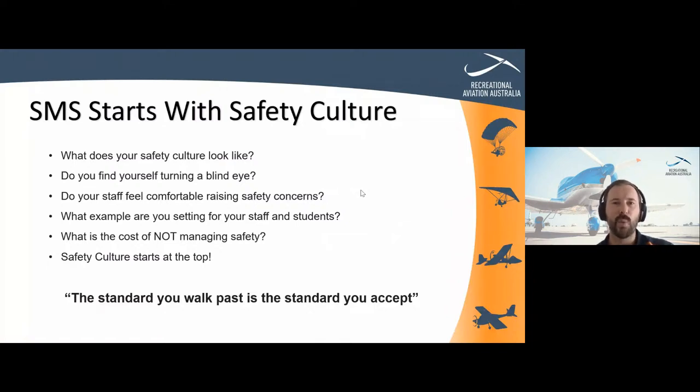I've put there, the standard you walk past is the standard you accept. If you're continually reviewing items in relation to safety and going, it's not that important. You know, I found a defect on the aircraft. Oh, it's not ideal, but just go and do the flight anyway. Or if your instructors feel pressured to continue in an environment where maybe they don't feel comfortable, you're going to see a dramatic breakdown in that safety culture.